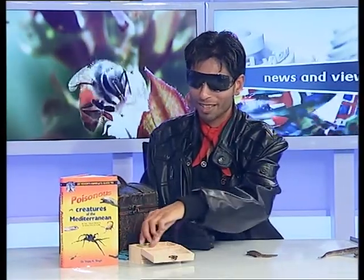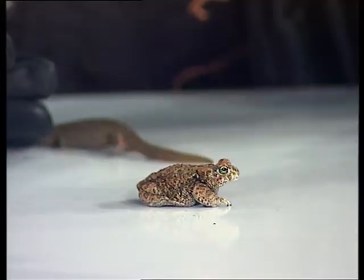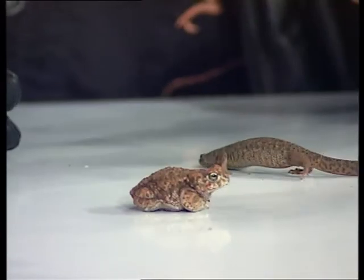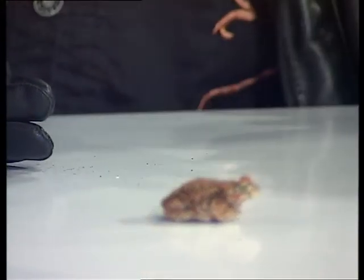Now let's look at a poisonous animal, but not that dangerous. There's a difference. Oh, is it a toad? That's right. There's a difference between poisonous animals and dangerous animals. You see, an animal can be poisonous, like this natterjack toad. However, it doesn't mean that it's particularly dangerous, because it's only dangerous if we eat him. So as long as we do not eat him, he's fine.